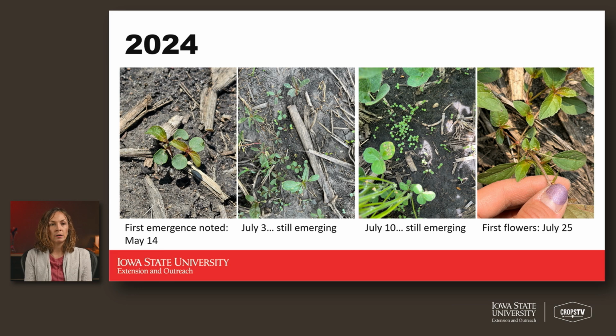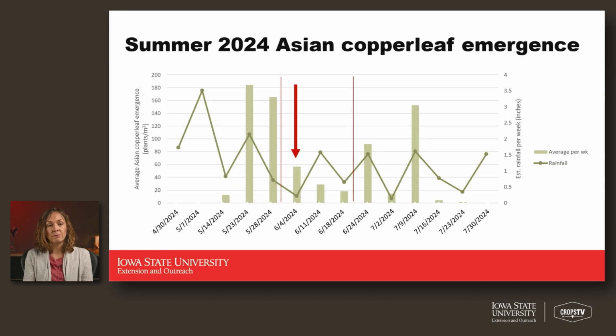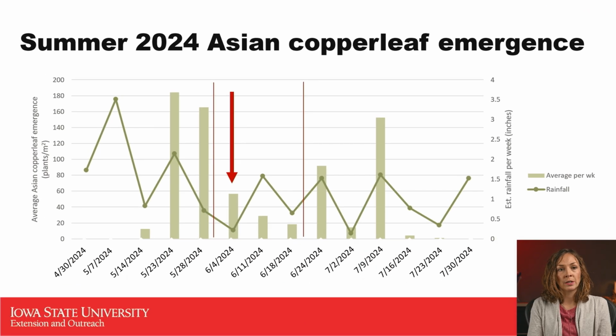And so I'd like to provide you the visual graphic of what this emergence looked like through the summer. And so I measured it across 6 square meters in this field in an area of known Asian copperleaf populations. And what I'm going to present is the average emergence of the copperleaf across those 6 square meters on a weekly basis. On my graphic, I also have the rainfall from the preceding 7 days or so. Basically, the rainfall from the last time I counted up until the most recent time I counted. And so you can see here that that emergence starts on May 14th, and it very quickly peaks after that over the next several weeks.